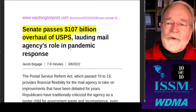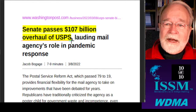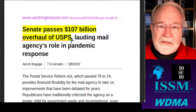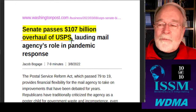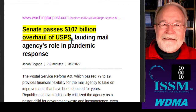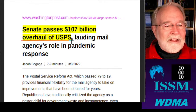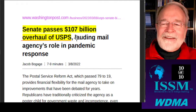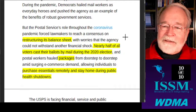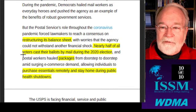Okay, so also in the news, the Senate passes a $107 billion overhaul of USPS. Traditionally, the Republicans have held up the postal service as a perfect illustration of government bureaucracy and bloated spending. And the Democrats have held up the faithful postal workers slogging through the snow and delivering. That was the theme for a while. And not to take sides, but nearly half of all ballots were cast by mail. I'm not going to say voters.